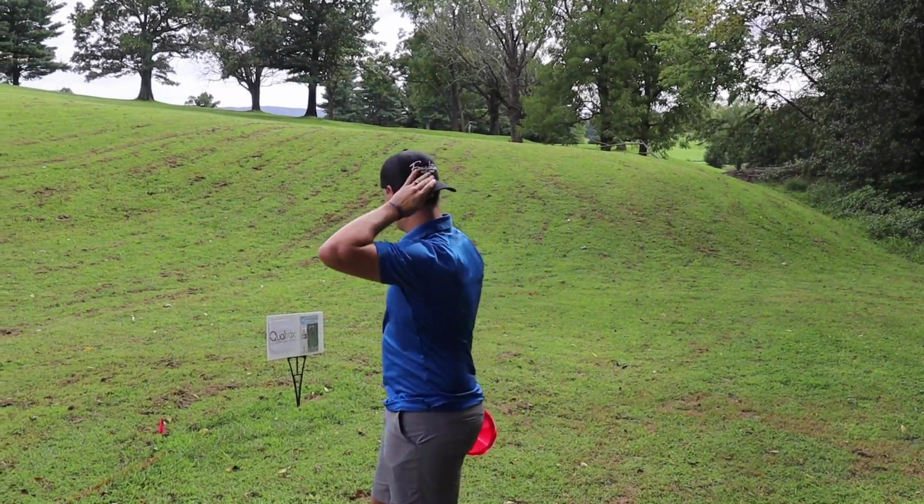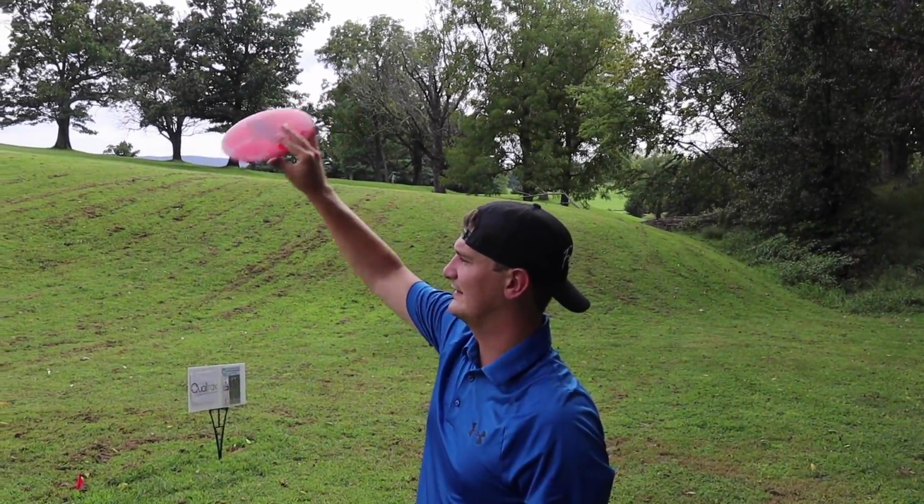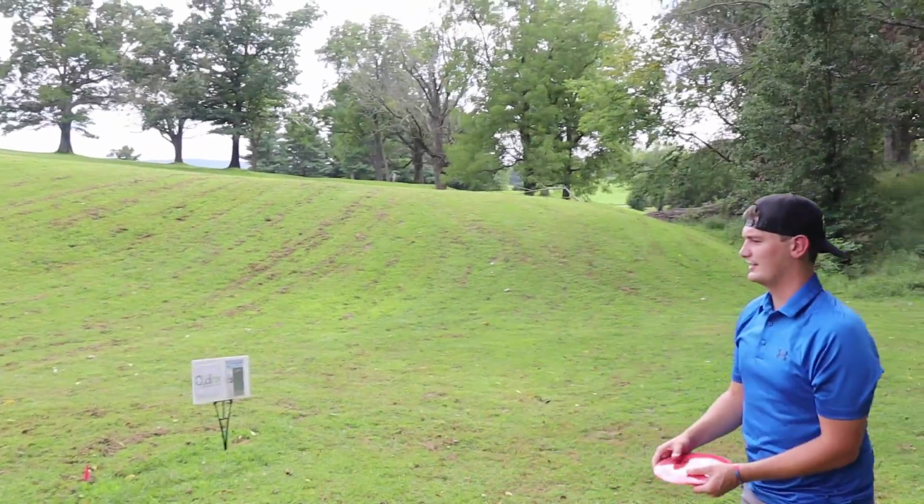Special blend Buzz is going to be the move. Hole 10, 250 feet, just straight up the hill. It's really far uphill, so I'm going to go Predator on a higher hyzer. I'm gonna just crash in. I think this is gonna play better than trying to get a mid or something.